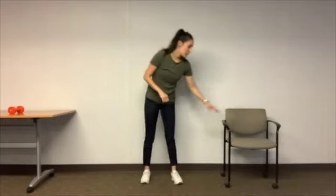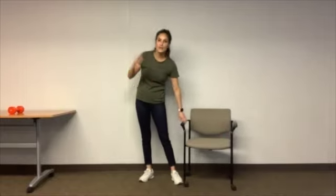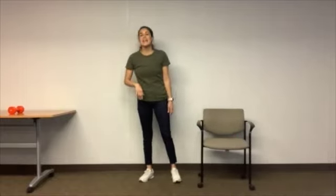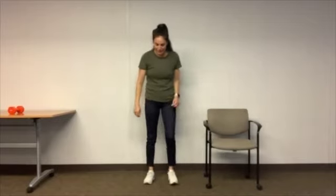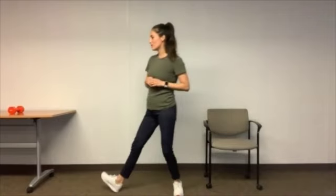All right, that power step with a spice. You want to stay in the chair, do it the exact same way. You can do it how we did in standing. If you want that extra balance challenge today, we're going to be standing here. You're going to take a step pretty similar to what we just did. I'm going to give myself a little bit of room.